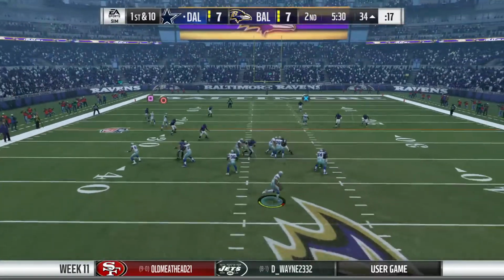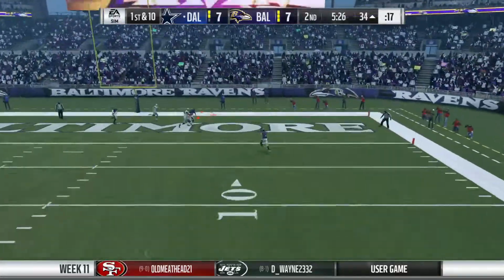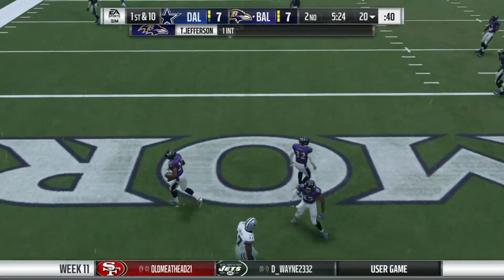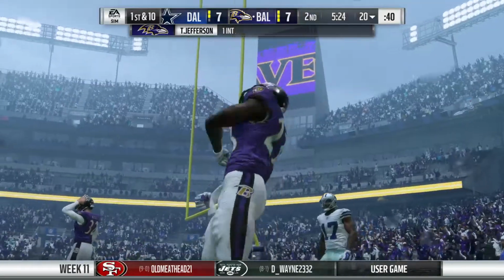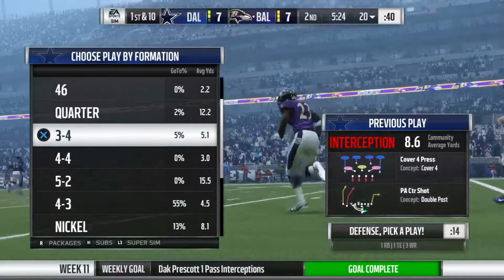They go play action here on first down. He'll buy some time right. He's going to let this go deep. Back up. And it'll be intercepted. Picked off by Tony Jefferson. And a big turnover there as his guys will get the football back.